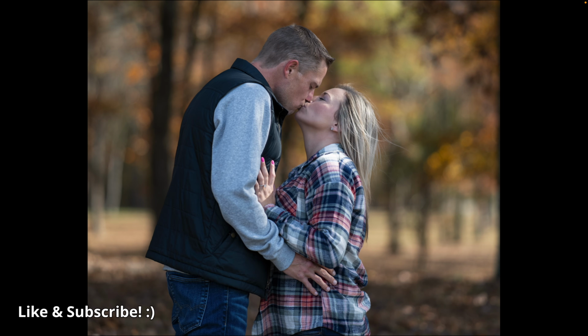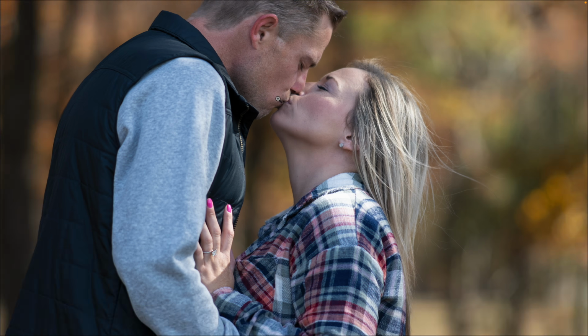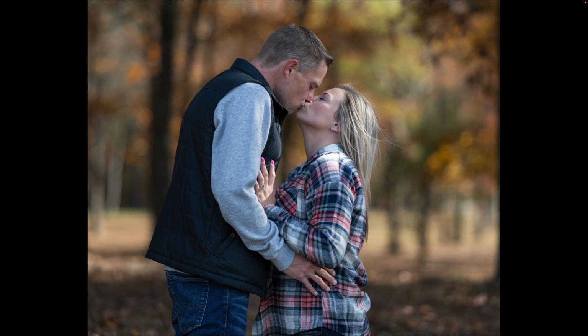This is another shot at 1.4, 1/2000th of a second, and ISO 125. I love the quality of the out of focus areas in this shot, and they are nice and sharp. So that's what you're looking for with a portrait lens, and this one does it just fine.